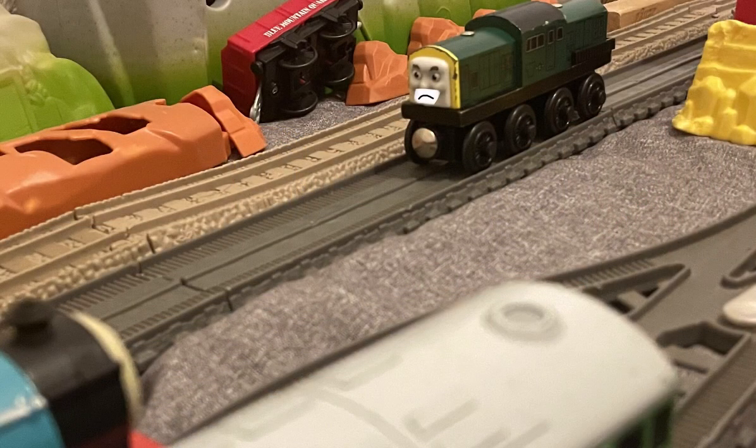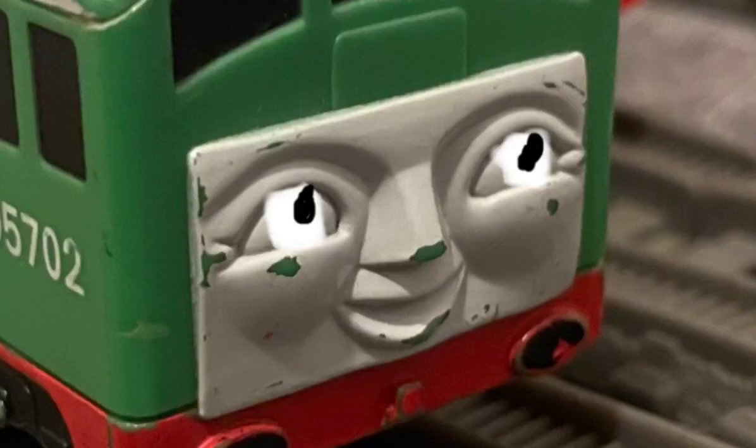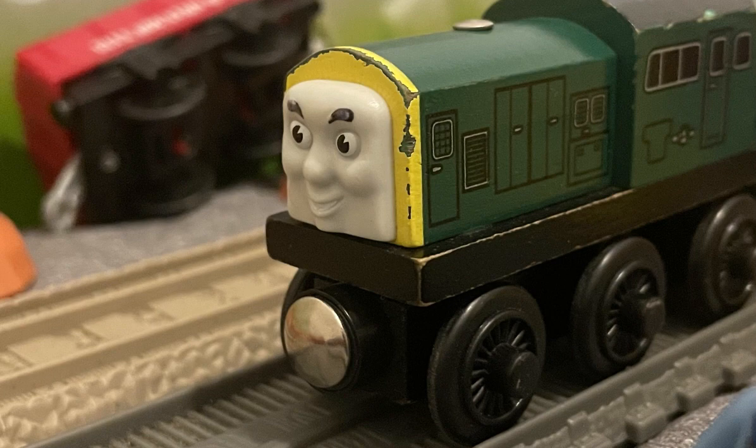Looks like the museum's done wonders for you. I'm sorry for all the trouble you went through, but you're in good hands here on Sodor. He's right. Now come on. Let's get some rest for the night. And so that's what they did.